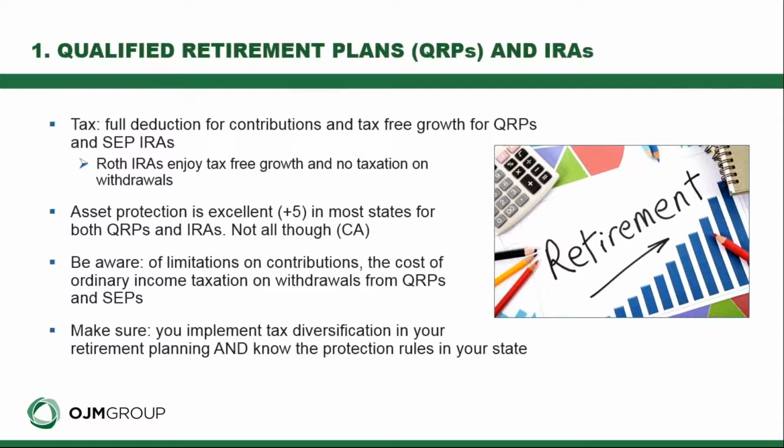Well, for SEP IRAs and for qualified plans like 403Bs for those of you employed by hospitals, 401Ks, profit sharing plans, defined benefit pension plans for those of you in private practice, you get a tax deduction going in, you get tax-free growth, then you're going to pay tax on the way out. But that tax deduction going in, tax-free growth, that's pretty valuable.